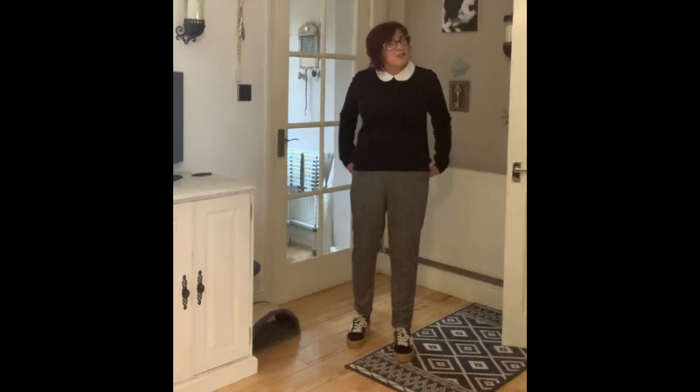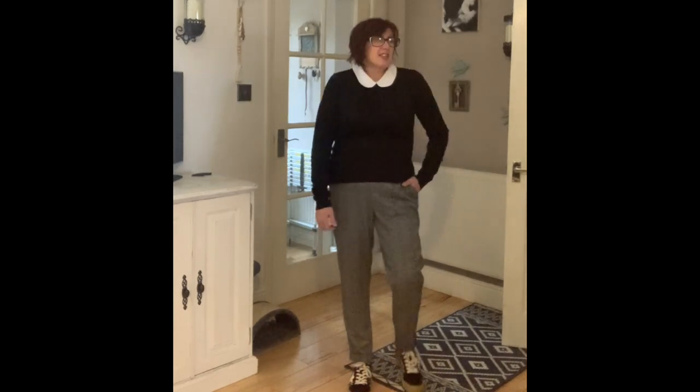I do love a little collared sweater with the nice black and white joggers. That's a little preppy look, which I quite like. Not as fancy as I normally go, but actually it's really comfy. I definitely like this. So let's try that dress on.